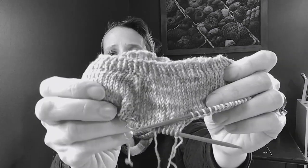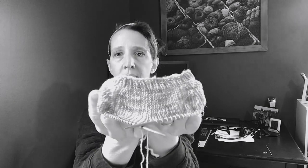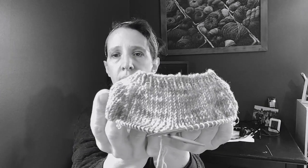I am doing helical knitting once I got past the yoke. It's just a tiny little, and you can't even see the colors, so I don't know why I'm showing you this, but just to know that I am working on this. I think I'm getting close to the part where I need to switch to a little bit longer cable because it's getting kind of squishy. But this looks like it's going to be a really great pattern.